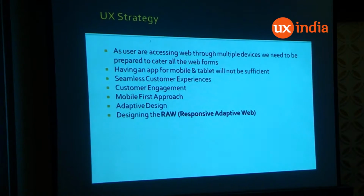Adaptive design is where you adapt the content or the layout according to the device. So it's not fully responsive. Fully responsive is when the content you see on the laptop is the same content you see on mobile. Adaptive is where only the content specific to mobile is shown. It's an adaptation of particular content, layout or features of a website. So we have worked on responsive adaptive web, and we are calling it RAW from the next slides onwards.